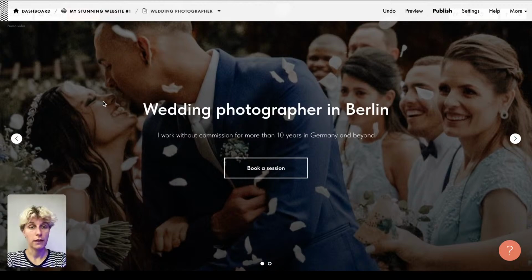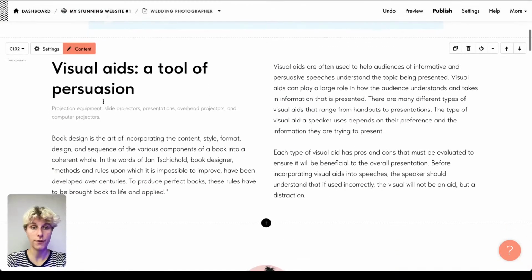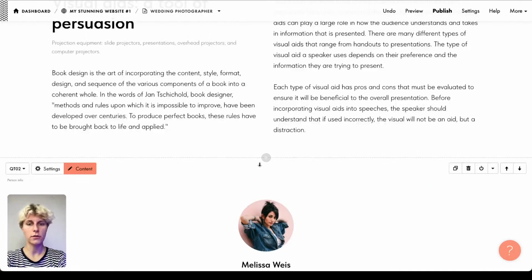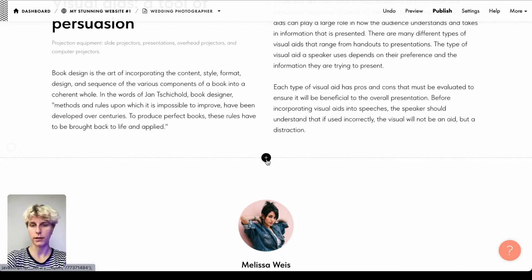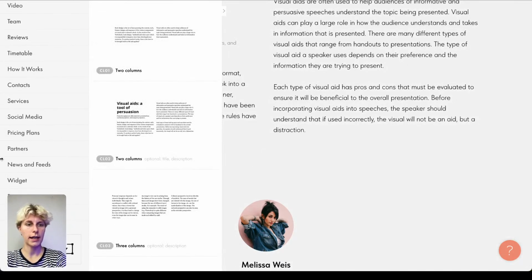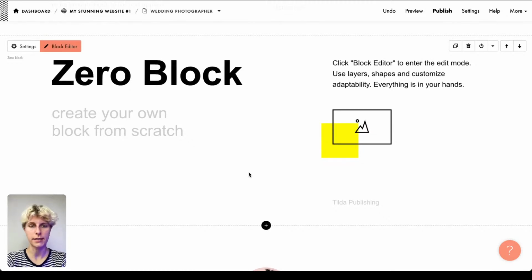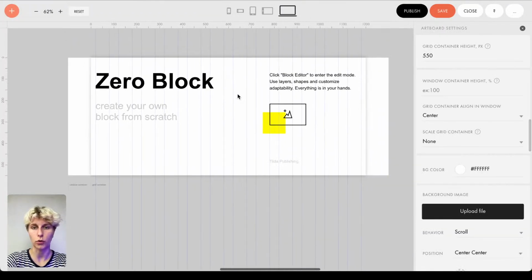Right, so if you don't have any questions, let's go further, and I want to show you how the zero block works. In order to add a zero block to your page, you click this plus button and scroll all the way down the block library categories, and the last one is the zero block. You click on this zero block and a new block is added, but it's a little bit particular because on the left you have settings and block editor instead of the content button. So you click on the block editor and you end up in the artboard settings.